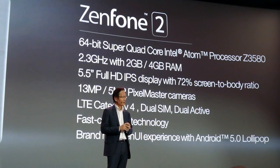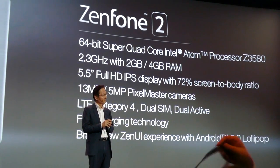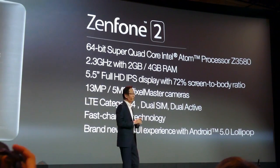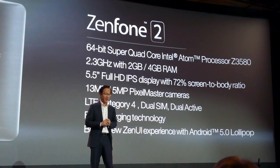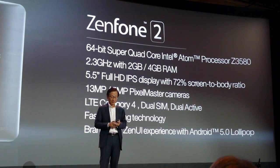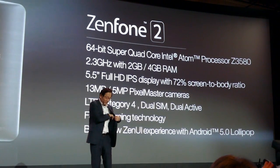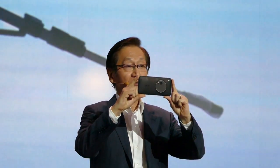Now, the only thing left seems to be the price, right? Not yet. Before that, I would like to introduce this brother. For those who are passionate about professional photography, ladies and gentlemen, allow me to introduce the Asus Zenfone Zoom.